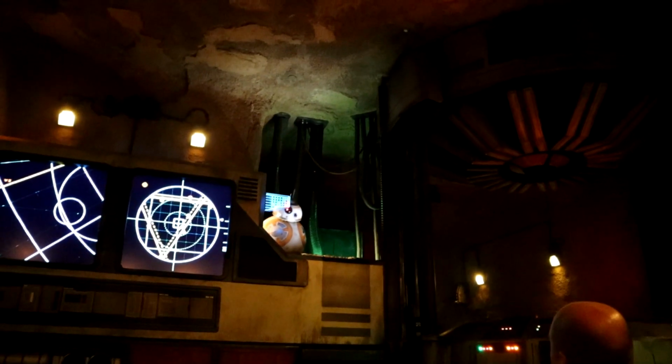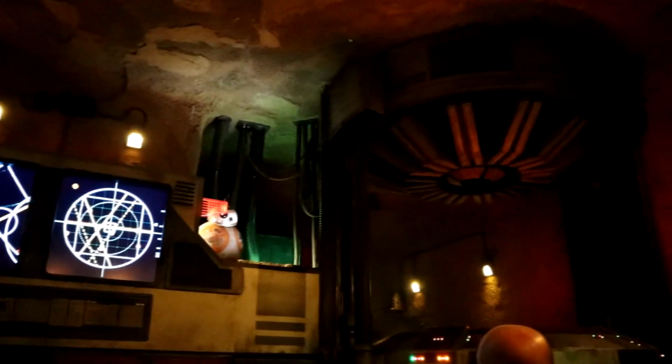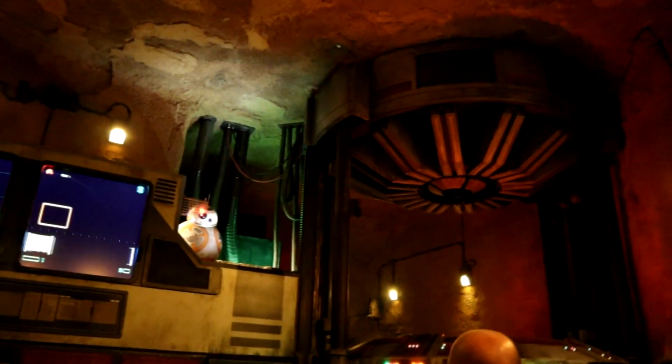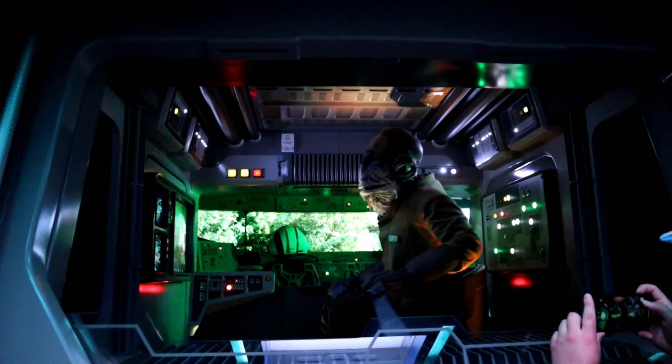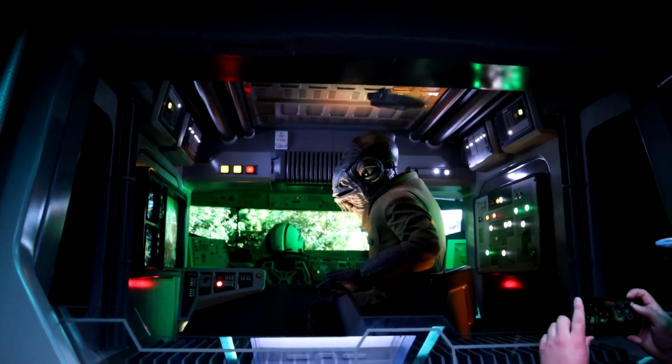Always loved it. One of the best attractions, the best attraction at Disney right now. Back in the briefing room now for Rise of the Resistance, and a great viewing spot here. I feel like sort of centered and further to the back. Nice to see BB-8 here. Looking forward to going on another magical adventure. First time for a front row view for me here in the Rise of the Resistance takeoff with the Rebels here. Well, let's see how it goes.